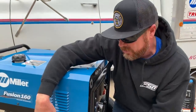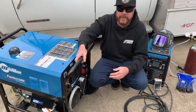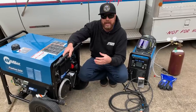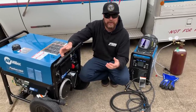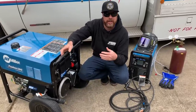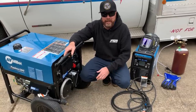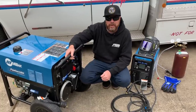What that allows you to do is run the onboard stick welder, which by the way has inverter technology, so this whole footprint is very small, but you can run that off of household power or you can run it off the generator. If you're in a spot where you can't fire up the gas engine or you don't want to hear the generator, no problem. If you're outdoors and you need to go from one job to another, no problem. The thing is very portable.